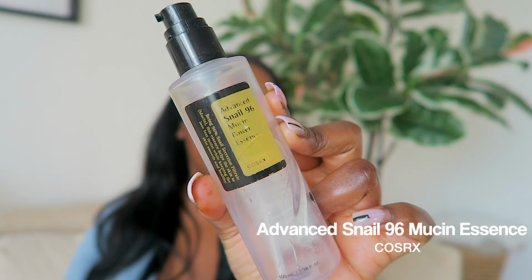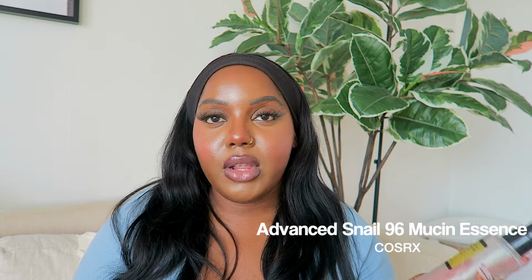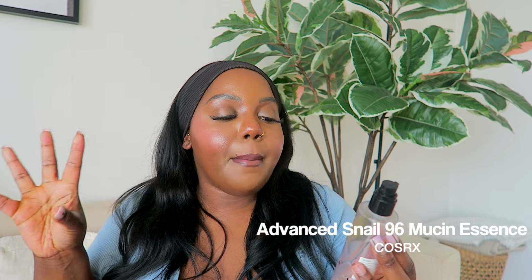Oh, snail mucin! Love it, love it. This is an essence from COSRX, the Advanced Snail 96 Mucin Power Essence, again from COSRX. Worth every penny. Leaves my skin hydrated. I love it. It just hydrates my skin.